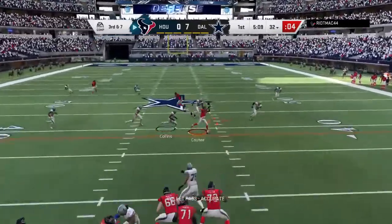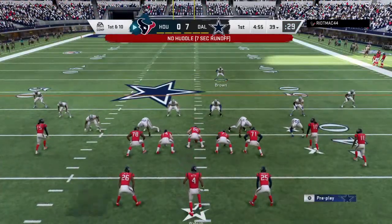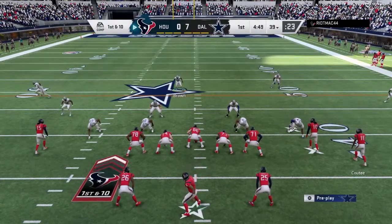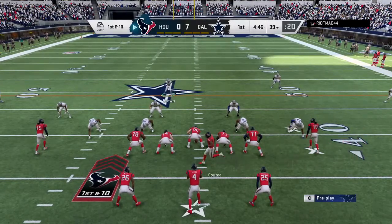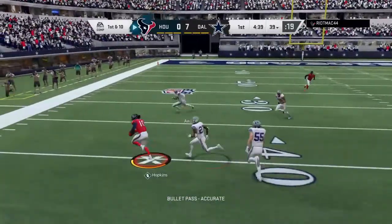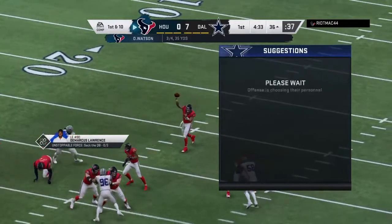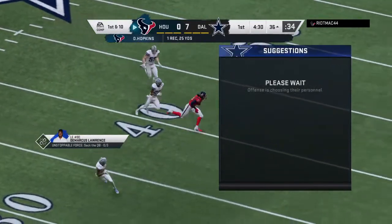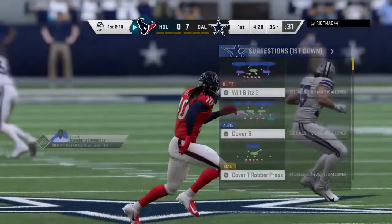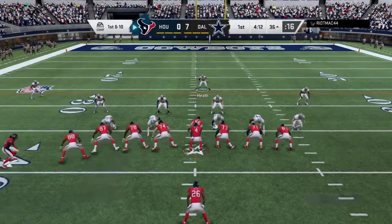A shotgun snap for Watson. Man open, that's Keke Coutee, complete. And he's got the first before he's brought down at the 39-yard line. 7 yards on the quick slant and a first down. On first down, it's Watson. The catch made by DeAndre Hopkins. And they'll get this well past midfield before being stopped just before the 35. A really nice gain of 25 yards. First down, Houston. So from Cowboy territory now, here's 1st and 10 at the 36.